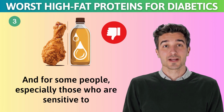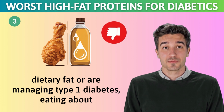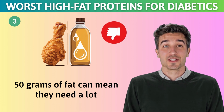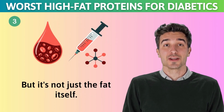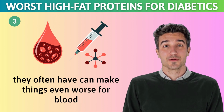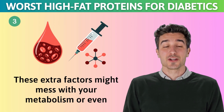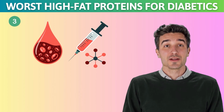millimole/L. And for some people, especially those who are sensitive to dietary fat or are managing type 1 diabetes, eating about 50 grams of fat can mean they need a lot more insulin to handle that blood sugar increase. But it's not just the fat itself. The way processed meats are preserved and the different additives they often have can make things even worse for blood sugar control. These extra factors might mess with your metabolism or even contribute to inflammation.